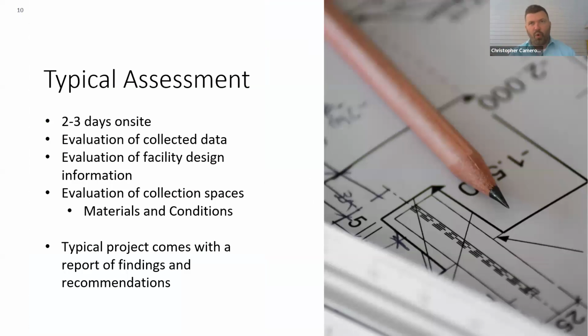And I'm going somewhere with this slide, but a typical assessment is going to be about 2 to 3 days. So you're going to talk to some assessors. You're going to bring them in. There's probably going to be some phone meetings beforehand to get an understanding of really what you're looking for. But when they're on site, they're going to do an evaluation of your collected data, the data that you have in your software, in your loggers. They're going to evaluate the facility design information, look at blueprints, look at HVAC, visit the HVAC systems, and they're going to look at the collection spaces.